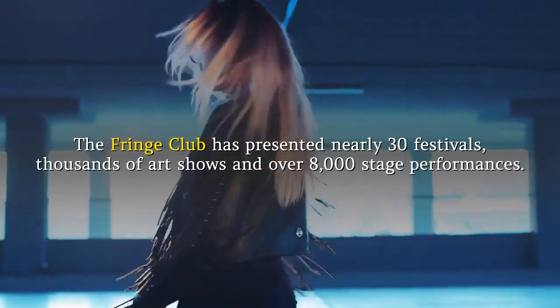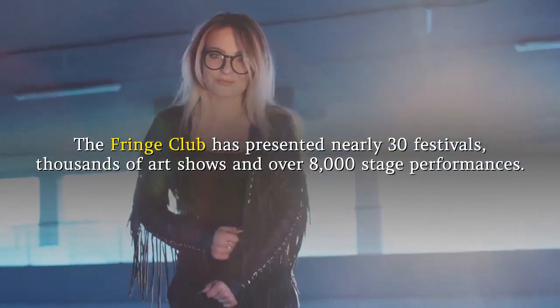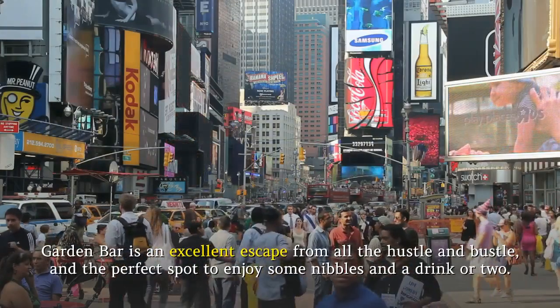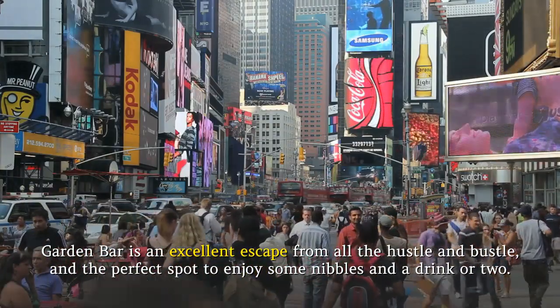The Fringe Club has presented nearly 30 festivals, thousands of art shows and over 8,000 stage performances. Located beside Lan Kwai Fong, the rooftop garden bar is an excellent escape from all the hustle and bustle, and the perfect spot to enjoy some nibbles and a drink or two.